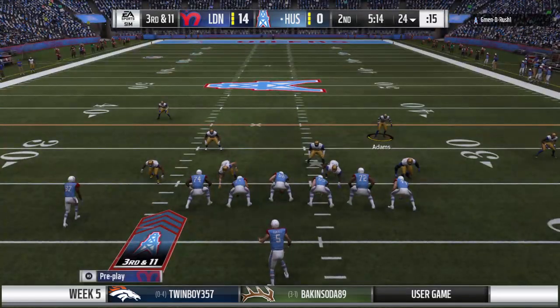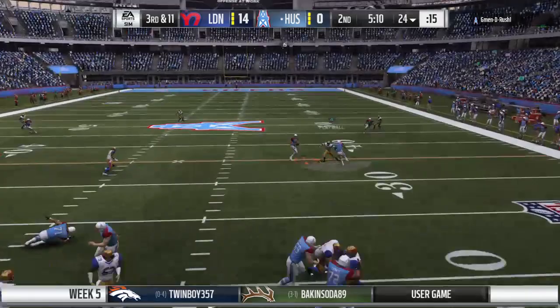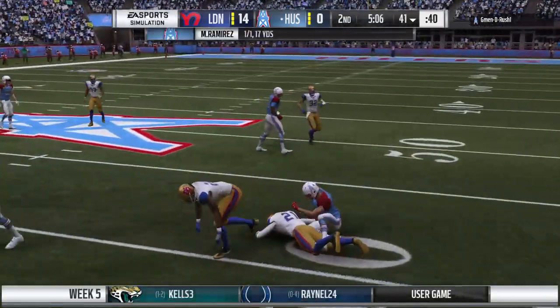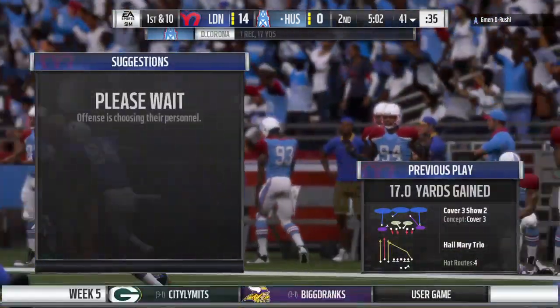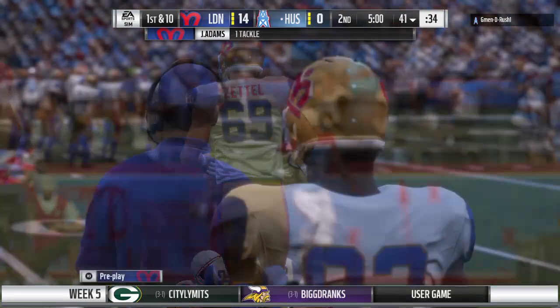And here comes throw number 1 for the backup QB. Oh, he's got a man wide open, complete. And they get him down, but not before he takes it across the 40-yard line. 17 yards on the pickup there, and the drive will continue.